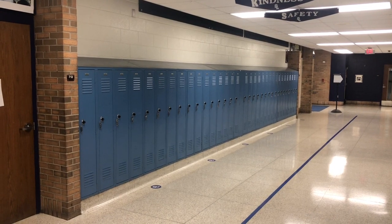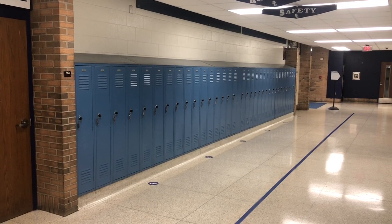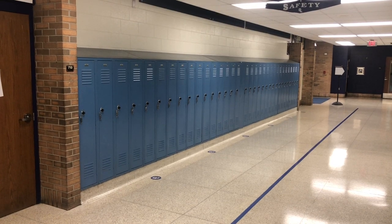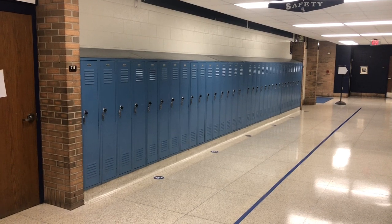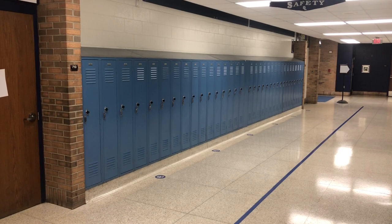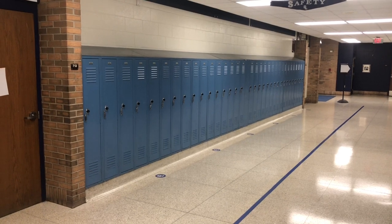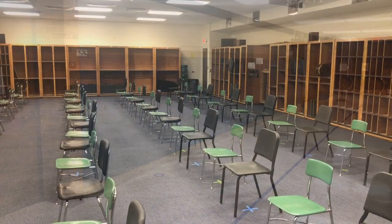Another safety precaution we've taken into effect are lockers. Students will not be issued lockers. Students are allowed to bring their coats and their backpacks with them to class. And with our 4-minute dismissal, we're going to stagger the times per academic team. If you're on the 6 blue, 7 blue, or 8 blue team, you'll be dismissed at the bell. And if you're on the 6 white, 7 white, or 8 white team, you'll be dismissed 2 minutes later. We don't want students socializing in the hallway. We just want them going from class to class.